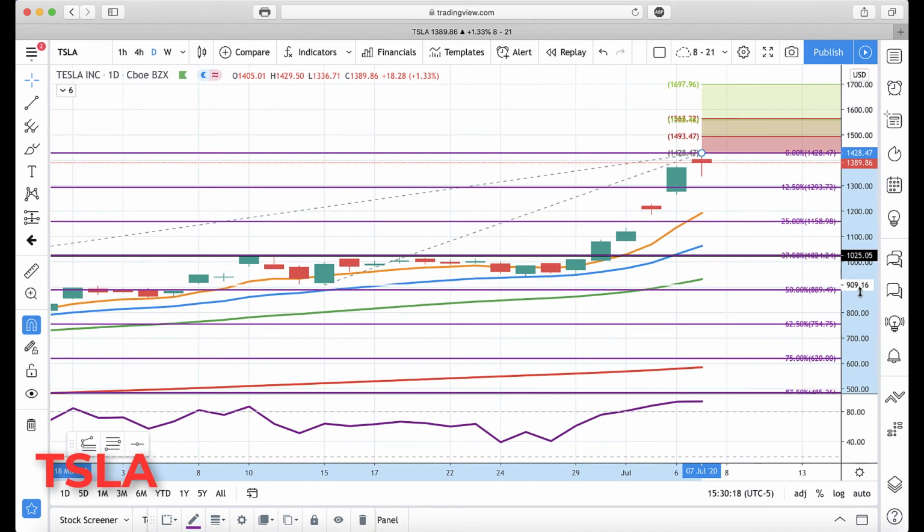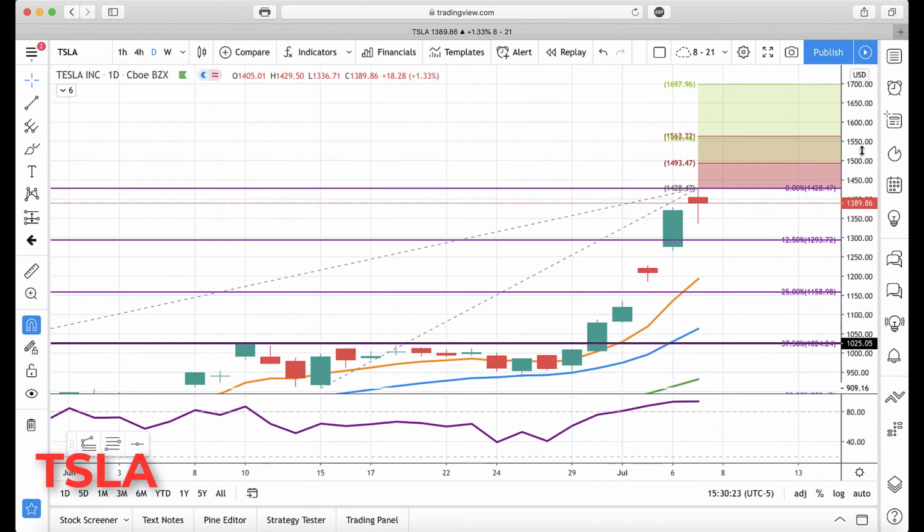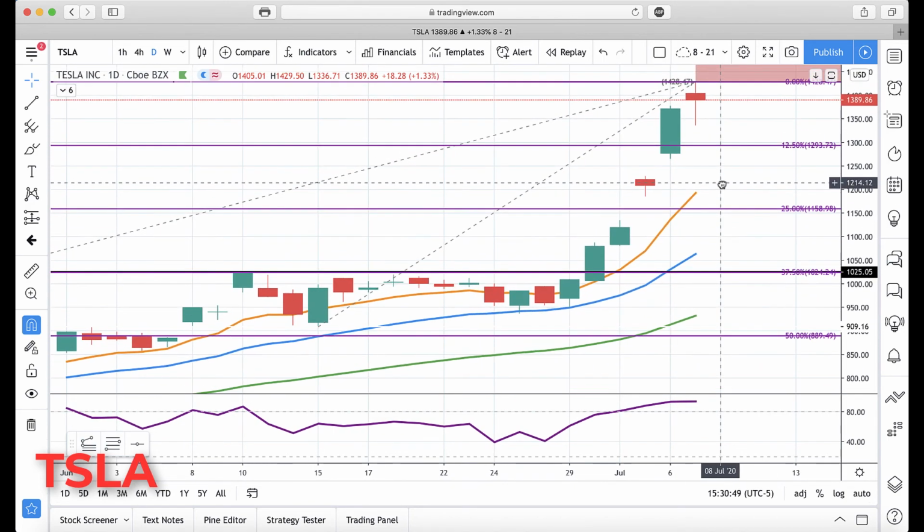Now let's take a look at these updated levels. All right, so remember we had that 1450 area, which I already moved. Then we're at 1493.50, so essentially 1500. Then we have a major cluster right around 1563. 1562.63 is a major cluster, and then 1697, so 1700. Those are all your key levels should it continue to keep going up.